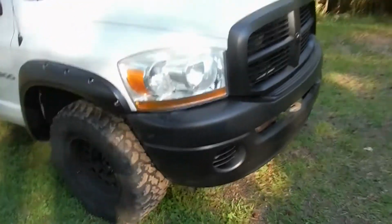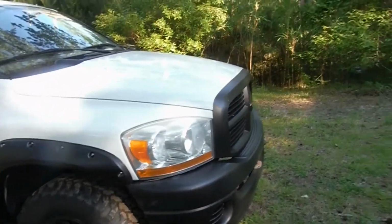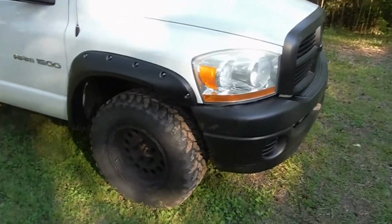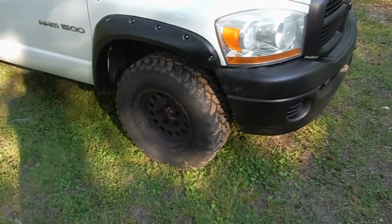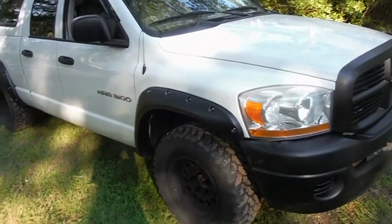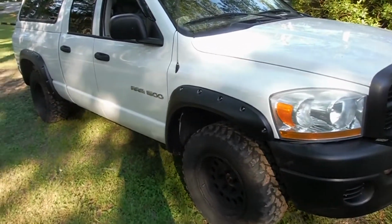So that's a lot of money for some upgrades, but like I said, it makes the truck look brand new. Actually, just the small upgrades made the truck look brand new. I didn't have to spend money on the most expensive right there, $1,000 worth of tires and rims. So I'm very pleased with this. 420 bucks worth of upgrades, and it looks like a brand new truck.